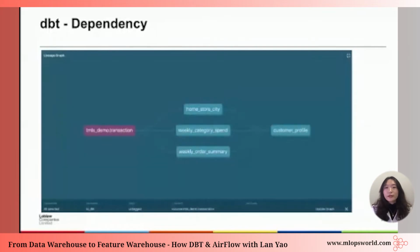The other cool thing is DBT can visualize the dependency flow with a directed acyclic graph. It can build the dependency diagram for every table and view. On this page, it shows the relationships of the transaction table. The purple-red node is the current node, the transaction table. We could find that there are three data models that use it: the home store city, weekly category spend, and the weekly order summary.